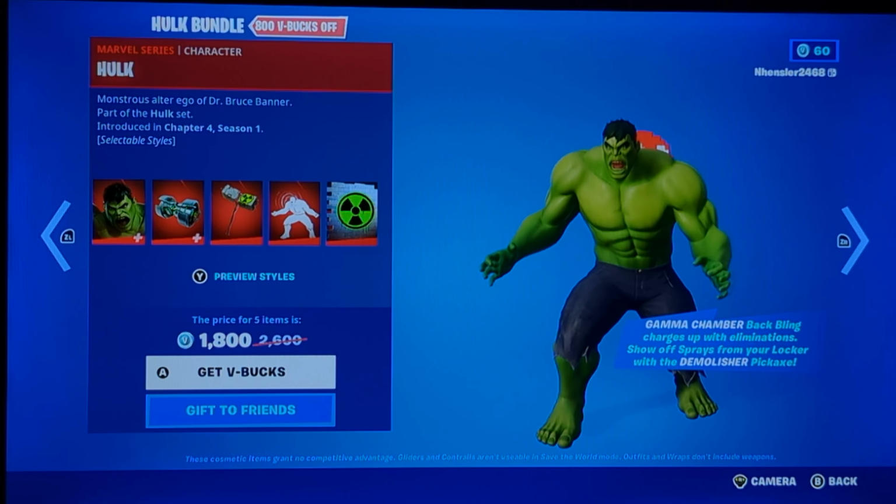Okay, that's weird. I didn't realize this, but it says Chapter 4, Season 1. I'm not sure if it's Chapter 4, but okay, just going away from that, I have to check that out later on. But I'd say this is definitely worth buying.